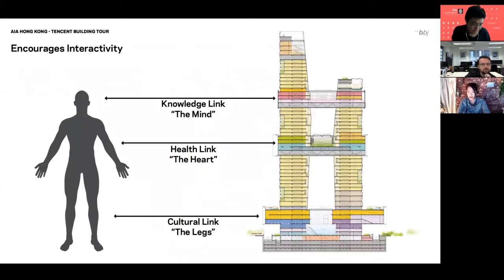Next. And also, each of these links has a kind of meaning or symbolism. The topmost link is the knowledge link, which we'll go into later, where they have the Tencent College and the internal conference center. Their employees get a lot of big training, and their existing tower beforehand was always at full capacity. People had to rent other places in other areas of the city, which made their working very inefficient. So they were able to think of these big spaces, big training spaces, big Tencent College, big conference center at this link.